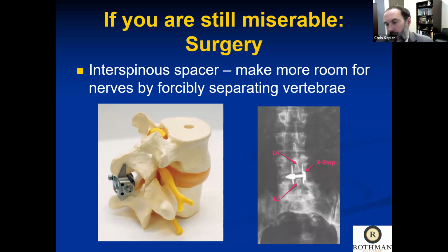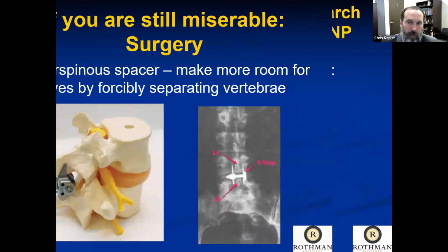There's probably rarely a reason to do it, and the reason is just because the surgery that works, like I just showed you a couple slides ago, is just so tried and true. It's hard to improve on it.